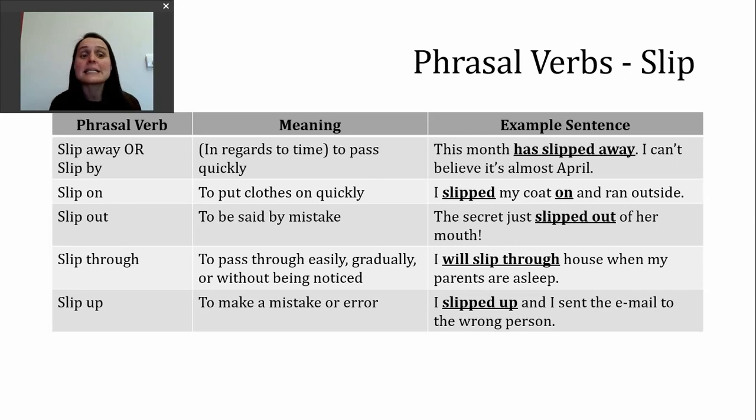Another phrasal verb is slip on, and that can mean you're putting on clothes very quickly. Here's an example of that. I slipped my coat on and ran outside.